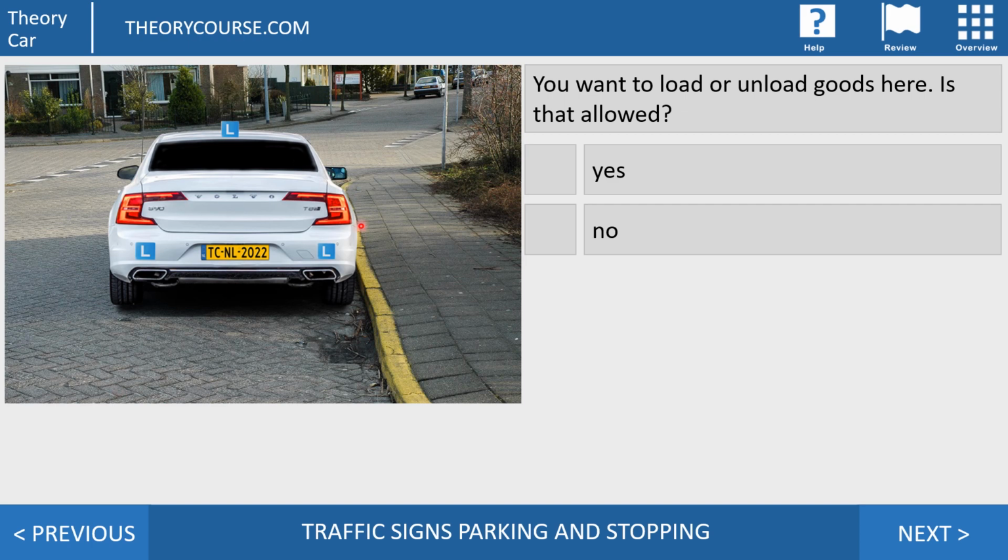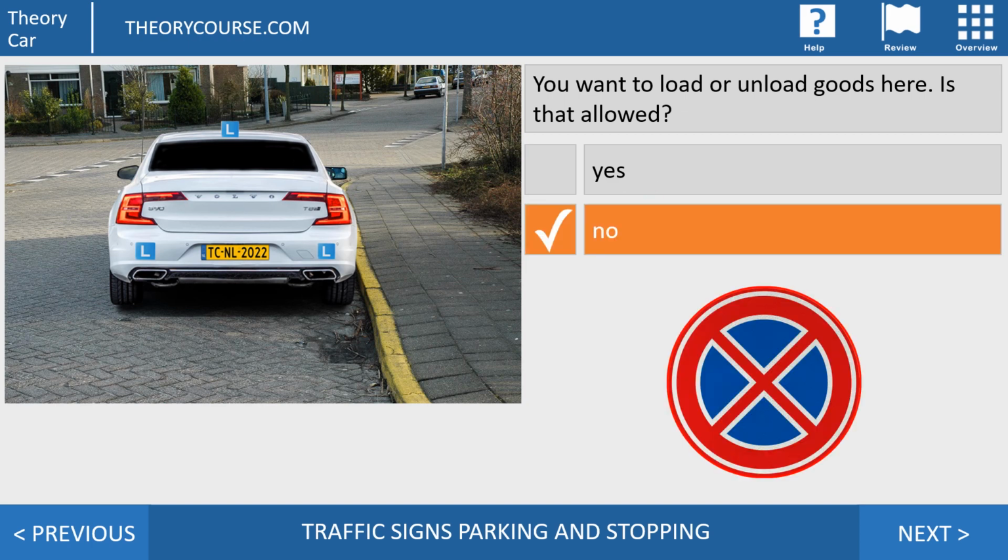A question: you want to load or unload goods here, is that allowed? Yes or no? The right answer is no, because at the continuous yellow line, same meaning as the sign, you may not stand still, and you cannot load or unload goods without standing still. So, not allowed.